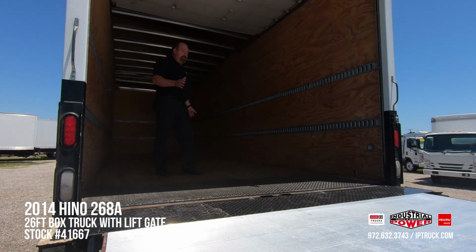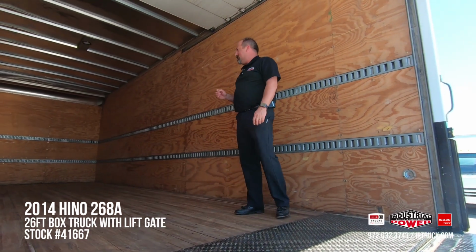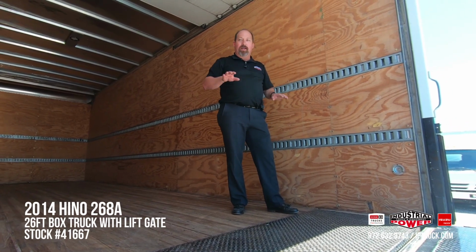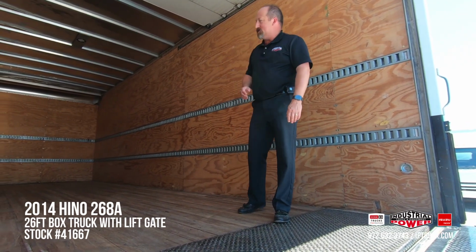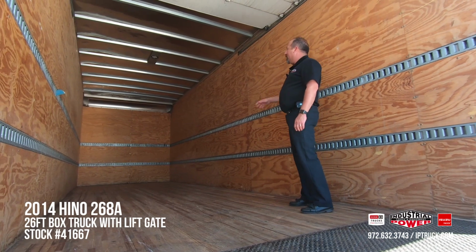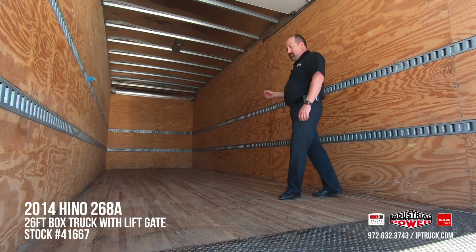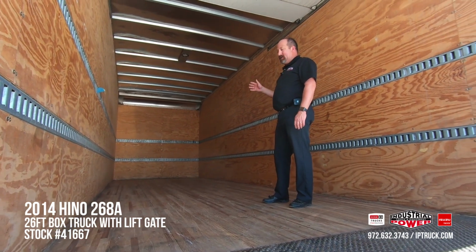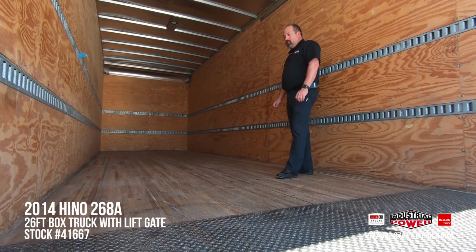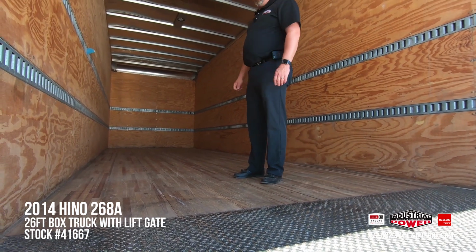And as we stated, this is a 26-foot van body. It's 102 tall, 102 wide. It's a very desirable height. It's got two rows of E-track, and then the rest of it's plywood lined, so you don't have to worry about anything puncturing your skins. It goes all the way to the front. The E-track goes across the front also. It's got a really nice aluminum roof in it that's in really good shape. And it's got one LED light inside, so if your guys are loading in the morning or late in the evening when it's dark, they can turn it on and see what they're doing. And it's got a laminated hardwood floor that's in really good shape. Very dependable, durable floor. It's got a lot of life left in it.